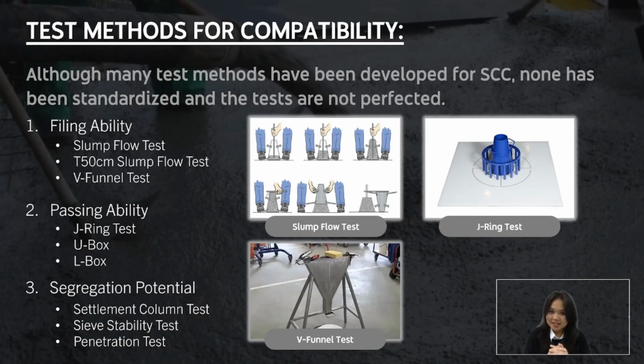As for the passing ability, the J-ring test, U-box, and L-box are other methods done to verify the concrete flowing capacity over the form, bypassing through the concrete reinforcement without segregation or outflow obstruction occurrence. Last but not least, the tests done for the segregation potential are the settlement column test, sieve stability test, and penetration test. These tests are done to check the risk of segregation. Now, I will pass the slide to Amira so that she can proceed with the presentation.